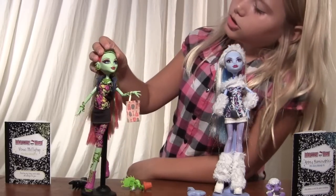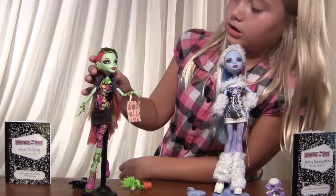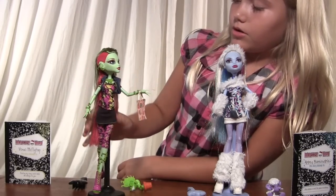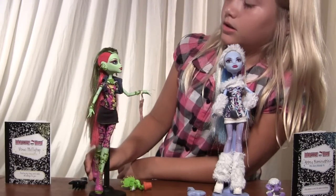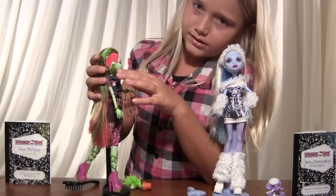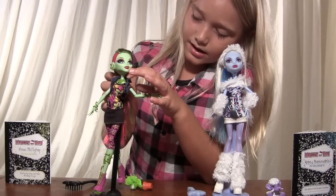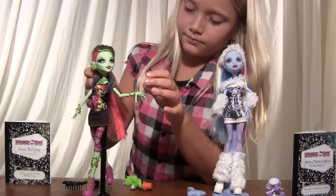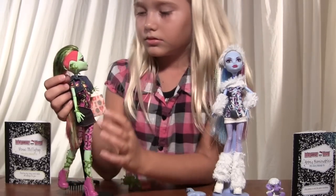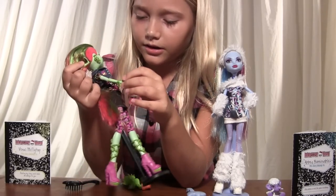Flytrap has pinkish, purplish eyeshadow with light pink eyeshadow. She also has blue and green eyes, and she has red lipstick with teeth hanging out. Her earring on this side are hoops that are green, and on this side it's a dangly earring that's green. She has a vine necklace and a vine bracelet right here and here.